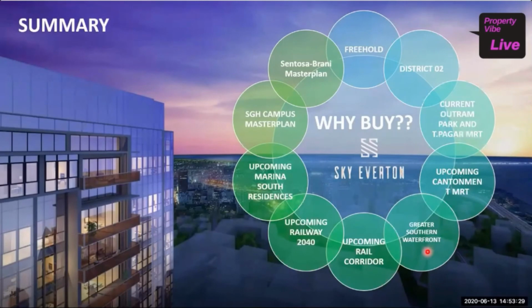Then, of course, the Greater Southern Waterfront transformation, this is something that the whole of Singapore is actually anticipating. In fact, what the government really wants to do is to come up with the plans of this transformation, bring it to the world, showcase to the whole world what Singapore is actually made of, as I mentioned earlier on to you. And then, of course, we have the upcoming rail corridor, 34-kilometer greenery all the way from where we start towards the Woodlands area. Potential upcoming railway, in 2040. This is something that's worth taking note. There will be some new developments coming up in Marina South residence there.